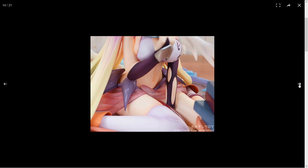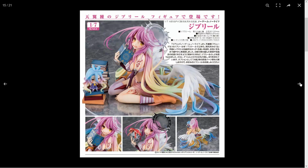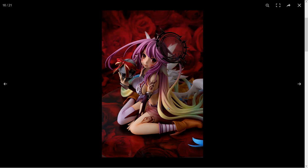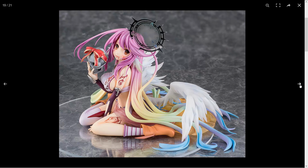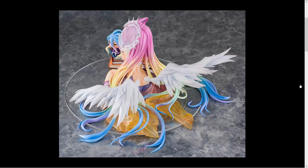I have a Jibril wall scroll too. And nice belly button going on there. Nice overall belly. Yeah. There's another view of her in a darker scene. So yeah, in case you can't tell, I am very happy I bought this figure, and I hope and I pray that she won't be delayed, but I'm going to almost guarantee she will be because it's Fat Company.